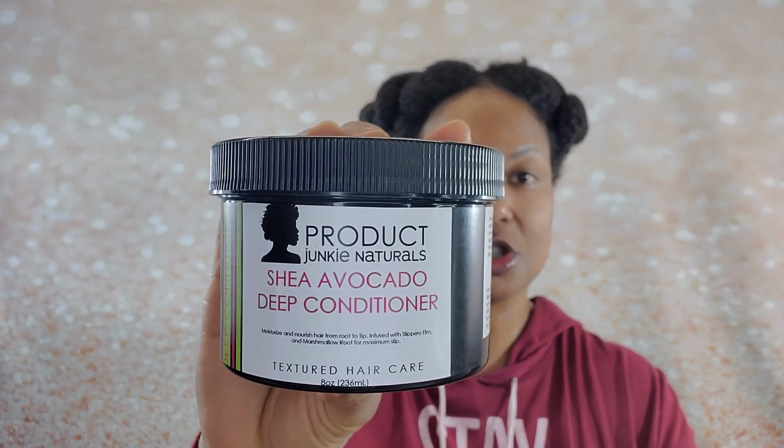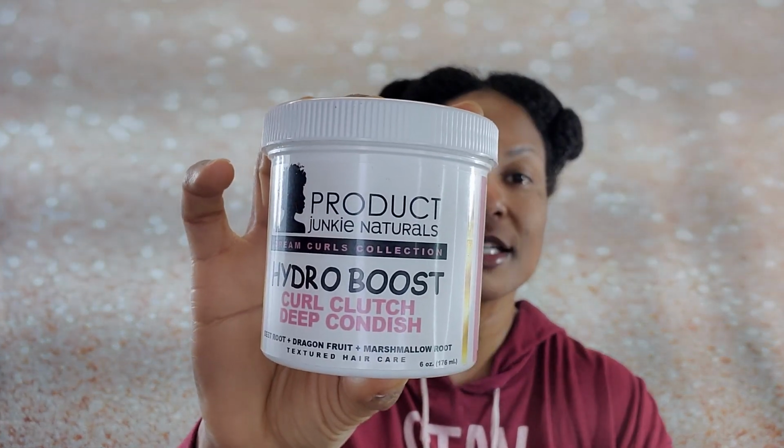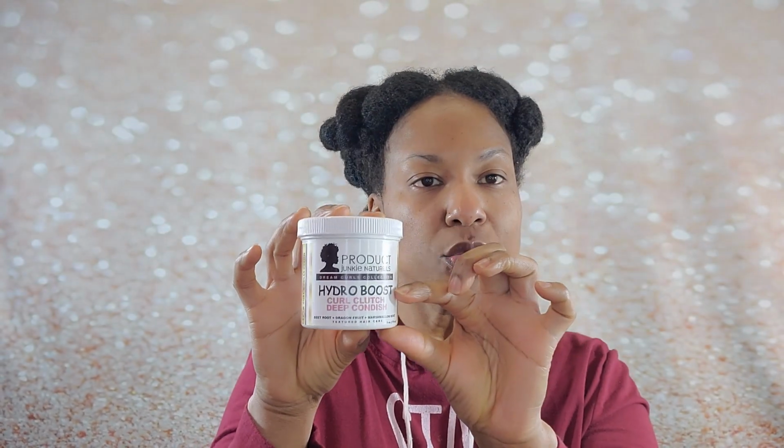And I'm also going to be using the Shea Avocado Deep Conditioner only because it is opened already and I want to go ahead and use it up. The Deep Condition Curl Clutch one that comes in this 6-ounce jar, I have a little bit of, so I am going to go ahead and use this up as well. So I'll probably have enough for one section with this, and then I'll do the rest with this. I just wanted this to be a PJN wash day.